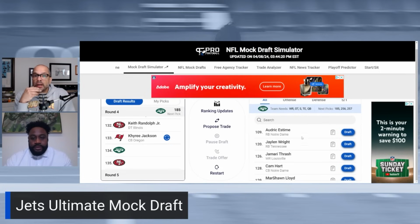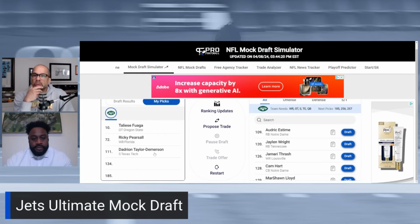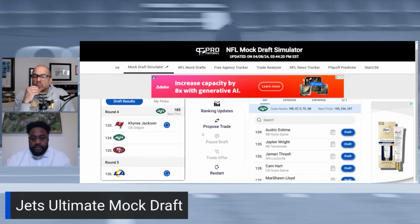And let's see here. Harry, if you hit the my picks on the left side, let's see what the Jets have done so far just so I can keep up with it. Tully, Ricky Pearsall, and then Taylor Demerson. Okay, so 2 offense, 1 defense. As you mentioned, the defense is leading the way.